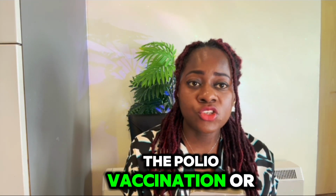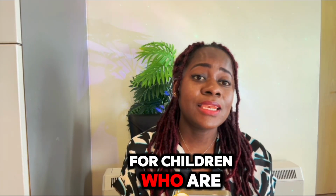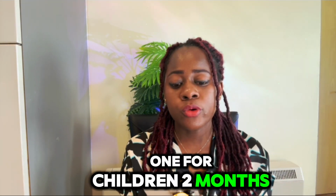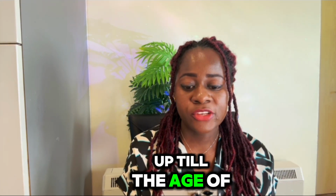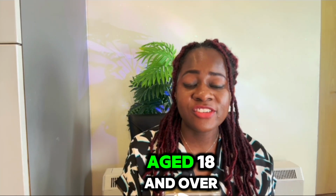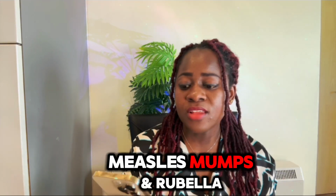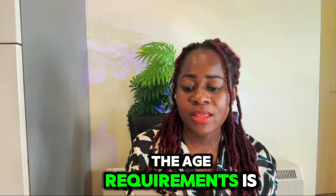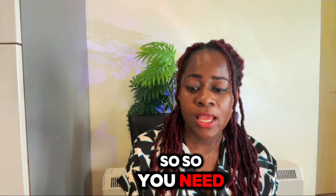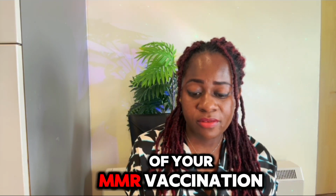The polio vaccination or the IPV: children who are less than 1 month are not expected to have that one. For children 2 months up till the age of 17 years, they are expected to provide proof of their polio. For people aged 18 and over, they are not expected to have proof of that vaccination. Measles, mumps and rubella, the age requirement is from 1 year until 64 years. So you need the MMR vaccination. You need the proof of your MMR vaccination.